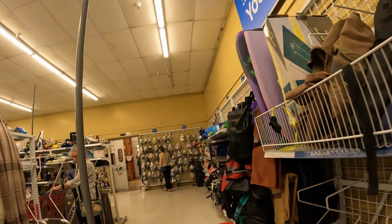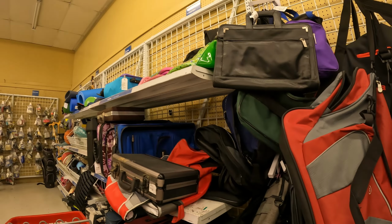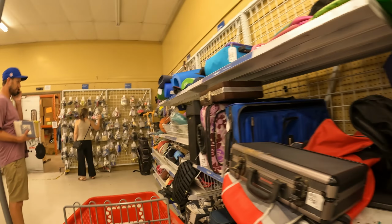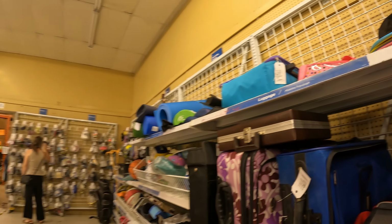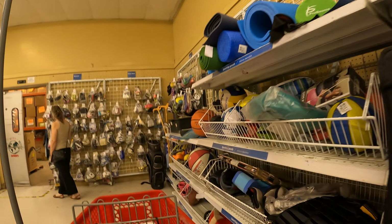So I'm always heading back to this electronics wall. I call it my little wall of goodies. We have some duffel bags, but nothing amazing there. We spy some sporting goods, luggage.